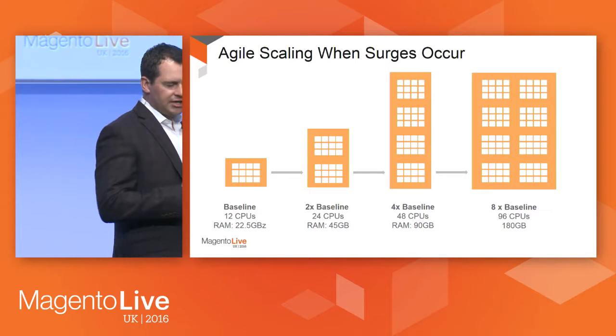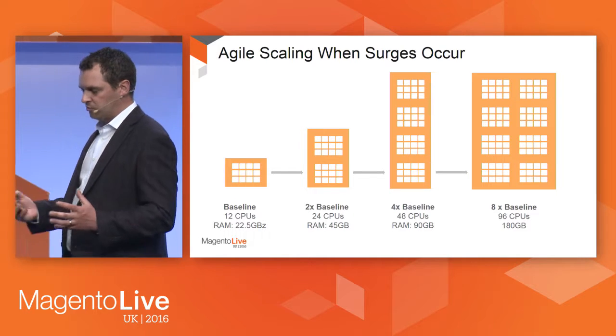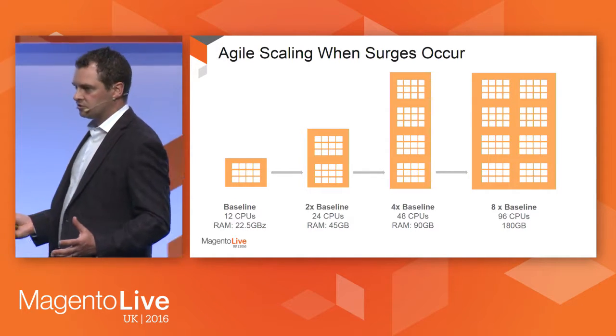And so we can very quickly double the underlying compute capacity in a completely seamless way, with no outages, no loss of sessions to the customers browsing your site. And if that's not enough, we can do it again and again and again to keep adding capacity to the environment. So this is how the automated scaling of Magento Cloud works. And included in the price, we include a set amount of what we would call overage capacity. This is the ability to scale up that environment based on either expected or unexpected surges in traffic.